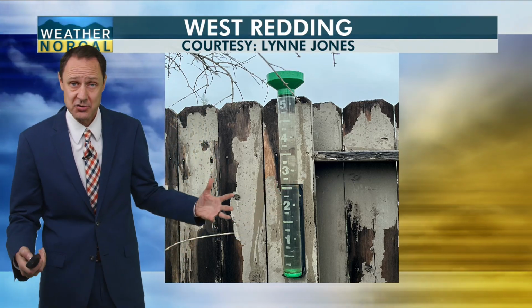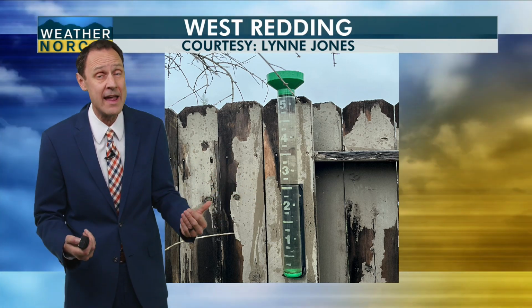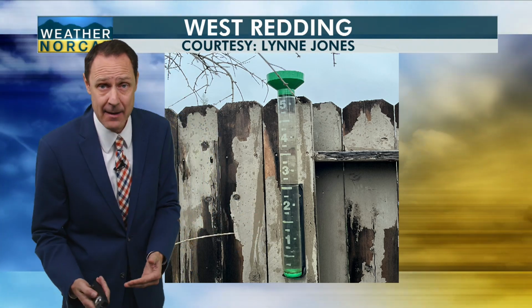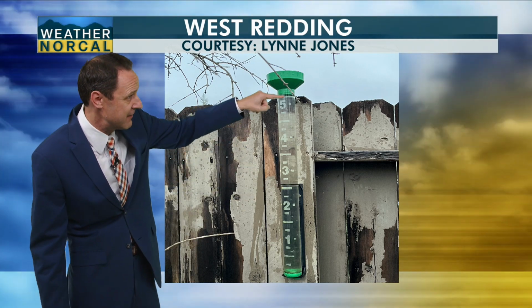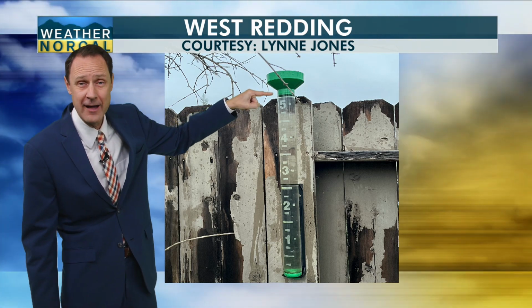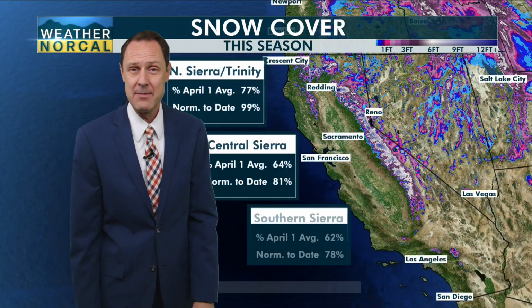This also illustrates what I was reporting yesterday in West Redding, over 5 inches of rain over the last 3 days. Out at the airport, about half of that. It looks like the line is right here, but that's just a reflection from colors on the wood there. If you look closely, you see that's it right there. So this thing is completely full after 3 days. So Lynn, you might want to tip this thing over and start fresh as more rain begins to move in.